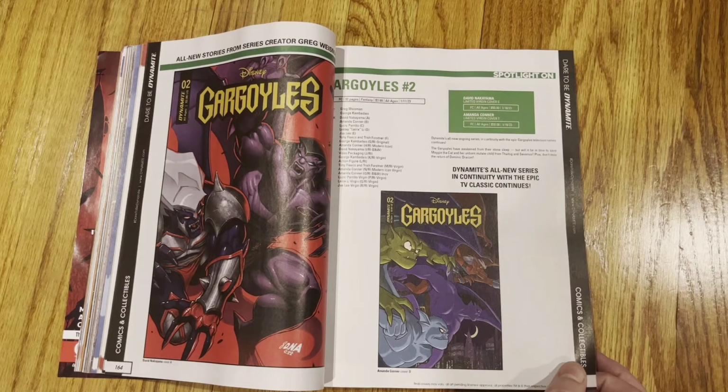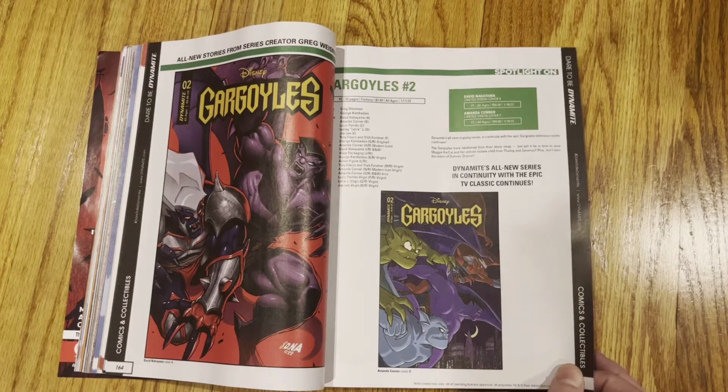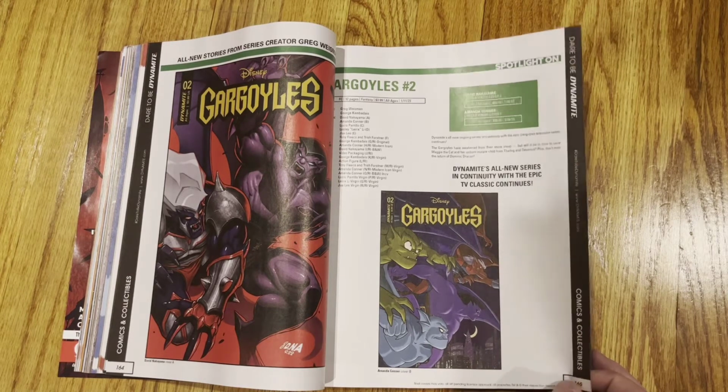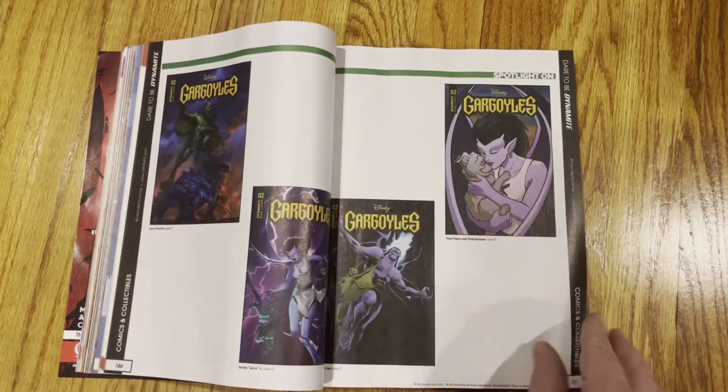I know some of our friends are over the moon that we have a Gargoyles comic. The cartoon never meant that much to me particularly, just because I was a little too old for it. But for folks in their early 40s or mid to late 30s, I would assume that this is a very exciting thing, that this is coming to comics.